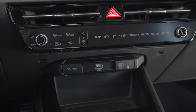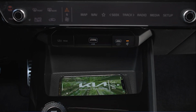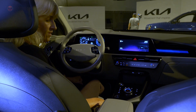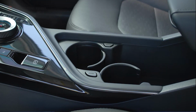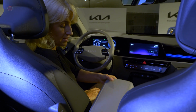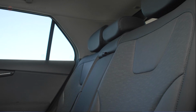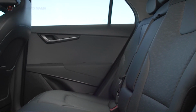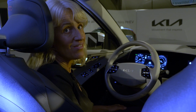We also, of course, have the wireless charging pad, which we all love. It's so easy. And then up here, we've got two cup holders, and one of the cup holders really segues into this nice storage unit, which is pretty handy if you've got something larger. And then inside the armrest is another storage unit, which is nice. Also, in the driver's side door and the front passenger, you've got a little compartment in the door for water bottles, because we all have them, who are we kidding?